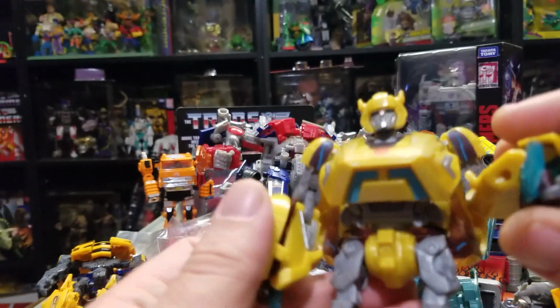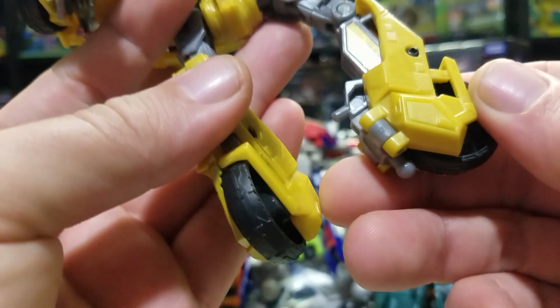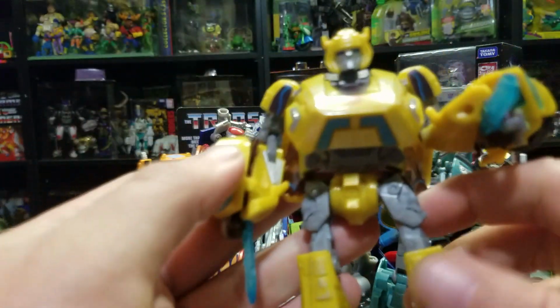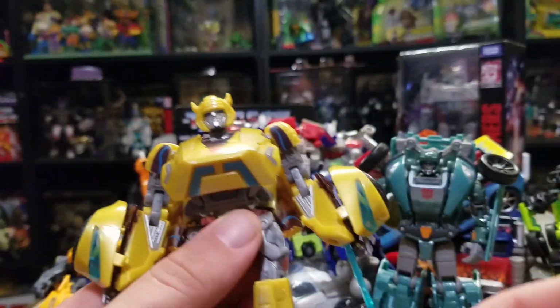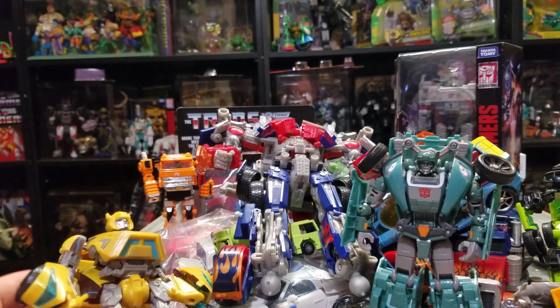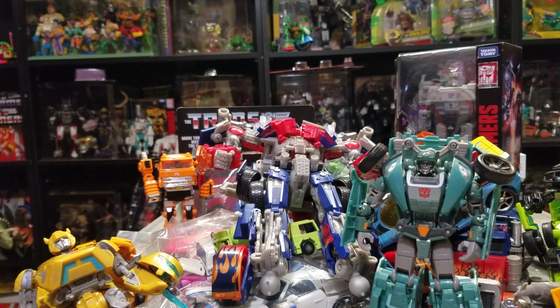Unfortunately, he is missing his hands, which I couldn't see in the photos, and his feet. So he's got his rolly feet, but he doesn't have his actual feet. So that is kind of disappointing. I hope, just because this is a harder Bumblebee to find, I can find one in a parts lot that has hands and feet, but I think that's going to be tough. So that was kind of disappointing to find. Good and bad, I guess.